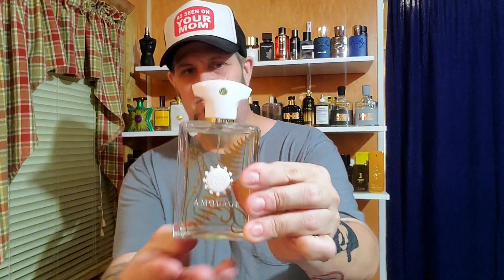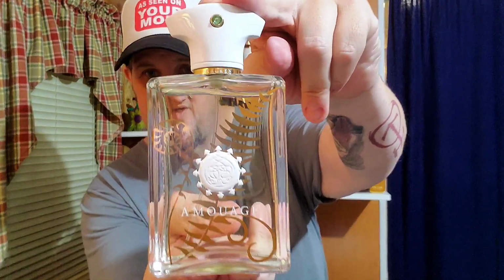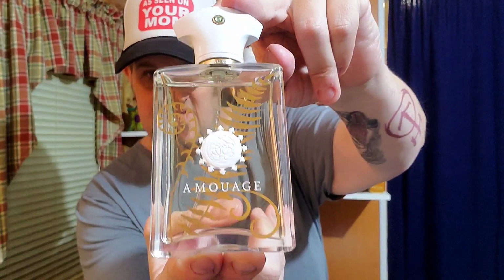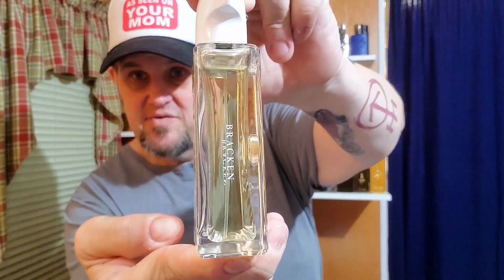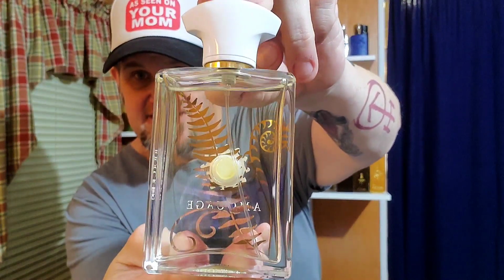Bracken Man. As you can tell, you probably could tell it's earthy just from the stuff on the bottle, which is kind of cool. You got Bracken there. You can see through the back side of it. You got the insignia on the cap. They know how to do it, and they do it right.